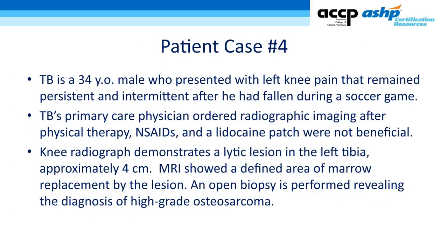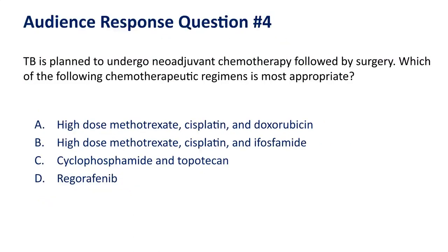Our next case is TB, who's a 34-year-old male presenting with left knee pain that continues to be persistent and intermittent since falling at a soccer game. His primary care doctor recommends radiographic imaging of his knee. On review of imaging, it did demonstrate a lytic lesion in the left tibia, approximately 4 centimeters. The MRI showed a defined area of marrow replacement by that lesion, and such an open biopsy was performed, revealing the diagnosis of high-grade osteosarcoma. TB is planned to undergo neoadjuvant chemotherapy followed by surgery.